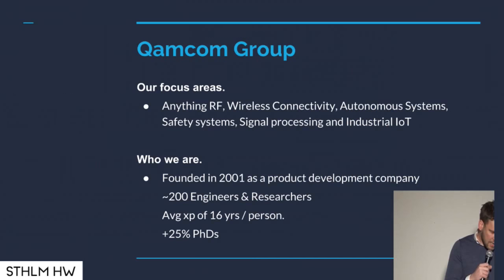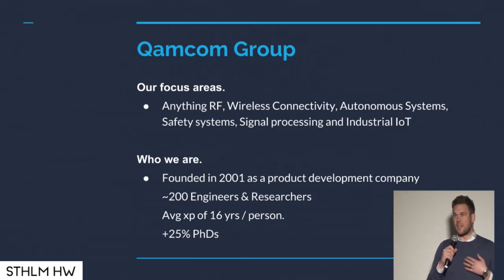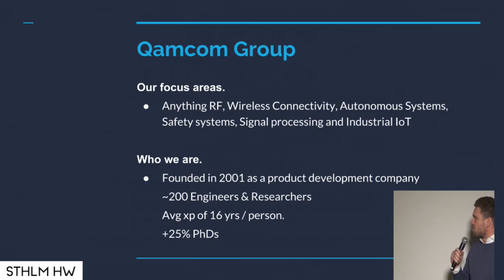Most people don't know Comcom, but any automotive company, trucking company, or industrial company that has vehicles, Comcom has done something for them, including Scania and so on. It started out as a product development company in 2001.